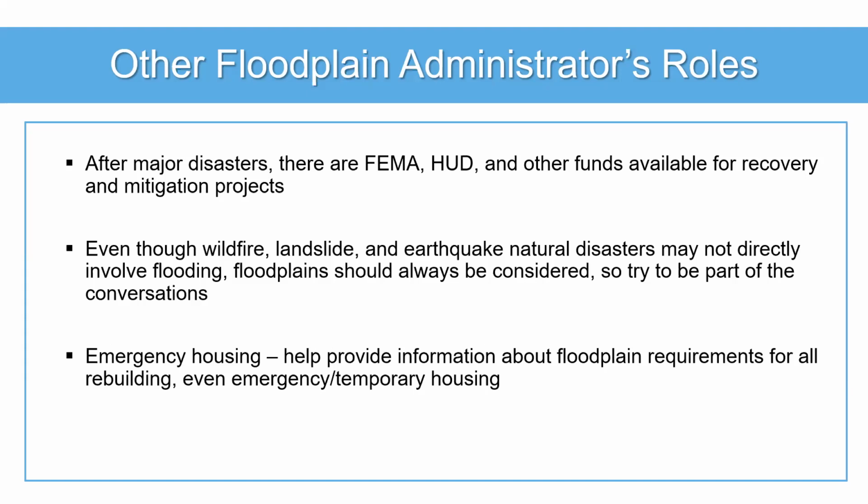And the other thing is just to make sure that your elected officials, once again, are really aware that there's a role for you as floodplain managers to play, the time commitment that takes, and floodplain regulations to consider whenever a disaster occurs or whenever there's damage to structures in the floodplain.